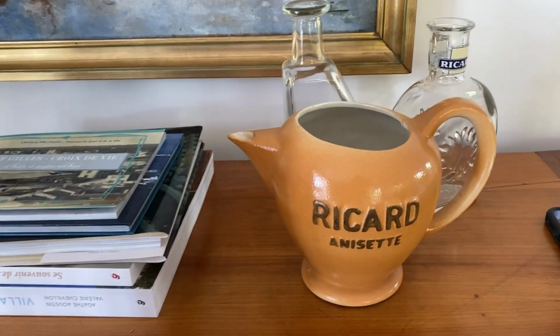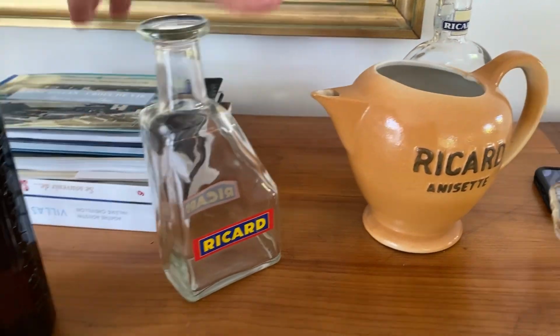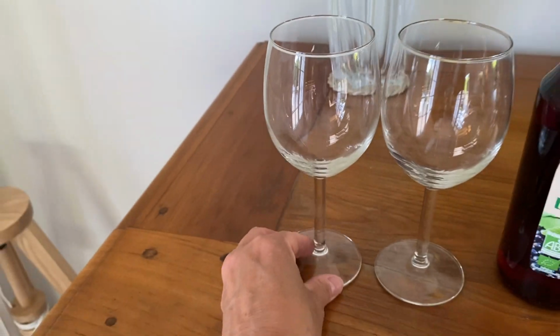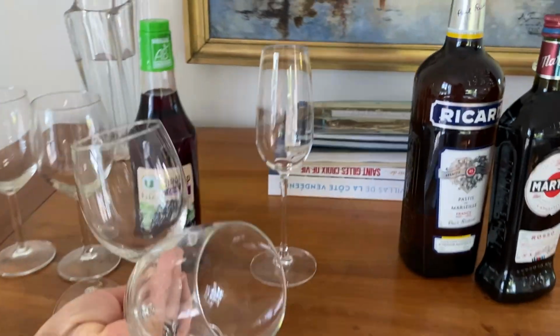So that means I'm gonna need one of these little carafes. I think I'm probably gonna take the 2 glass ones. There we go. We'll take some wine glasses because we definitely will have people who might like rosé. There we go.